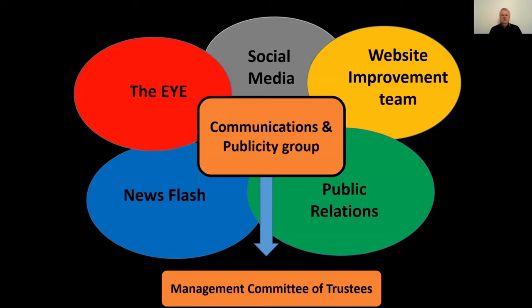And it's part of the communications and publicity group, which in turn reports to the management of the trustees. So this is at arm's length from the trustees, and it means that we can do our own thing without telling them what we're doing. Well, we do try to keep them informed, but you know what I mean.